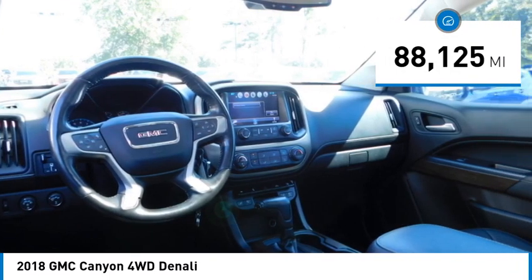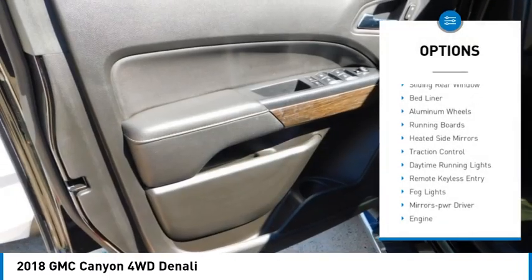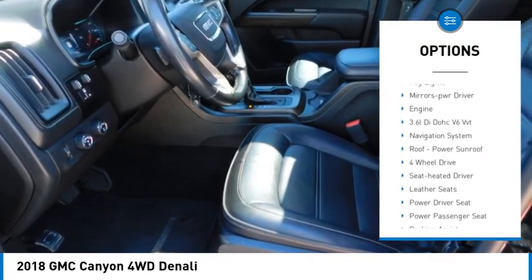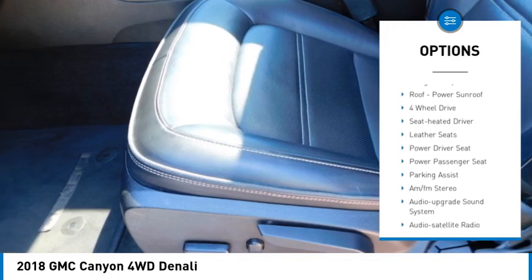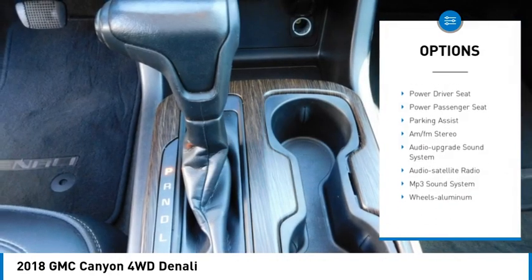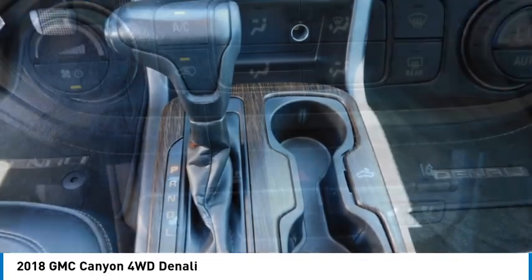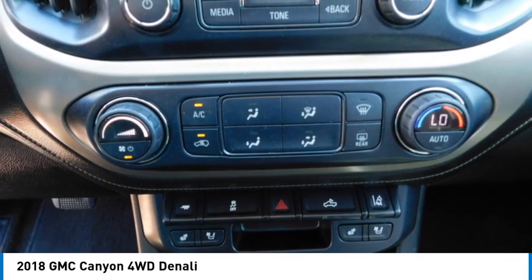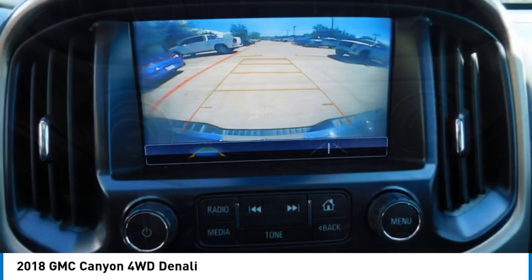Here are some of this vehicle's great options: sliding rear window, bed liner, aluminum wheels, running boards, heated side mirrors, traction control, daytime running lights, remote keyless entry, fog lights, mirror memory. Take this vehicle for a spin and see why so many shoppers are now proud owners.